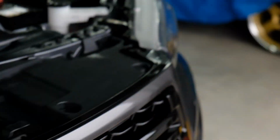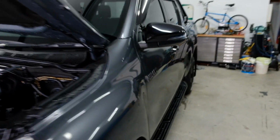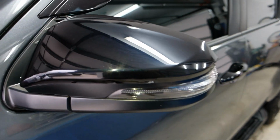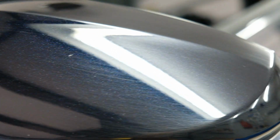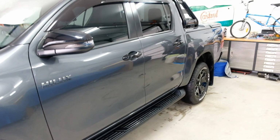It should be fairly easy from what we've just done so far. It's come off quite well. Zoom into the mirrors. Besides the holograms and that, it's even got scratches throughout. So, fun day ahead.